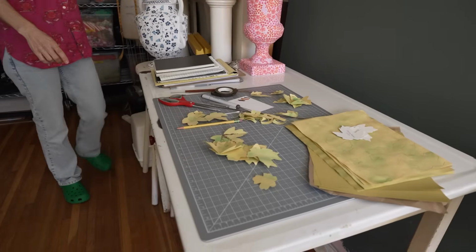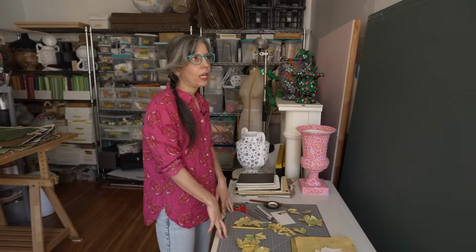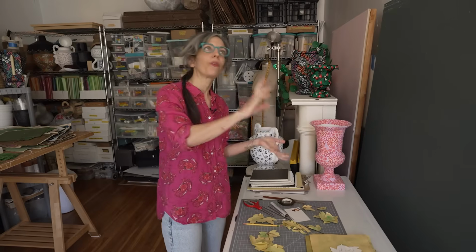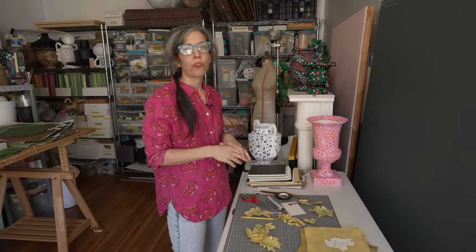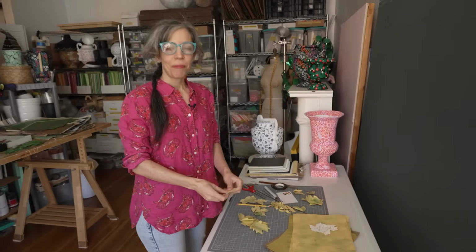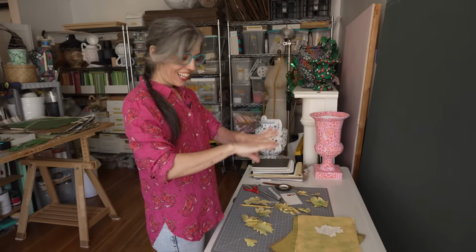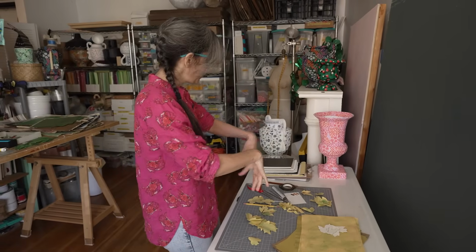Right here I was working on a field maple. Do you know a field maple? In the fall, you know how some trees turn red and some orange and some yellow? The field maple goes this sort of yellow chartreusey color. So I was trying to capture it in the fall. What I like about field maple is I think they look kind of cartoony, like all the edges are a little bit roundy. Anyway, I think that's fun. Anyways, that's what's going on here.